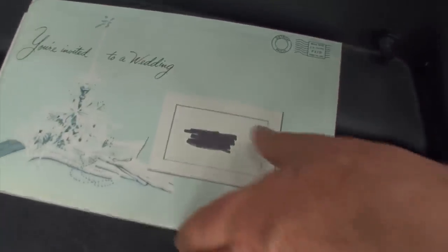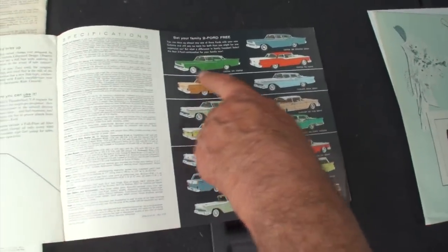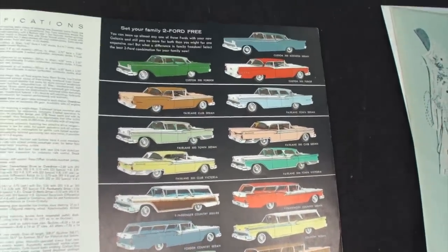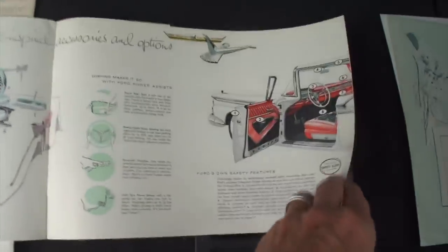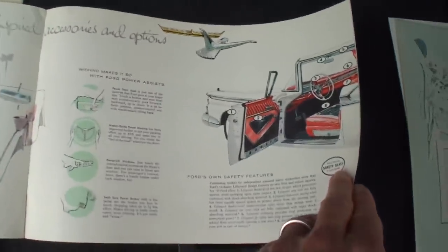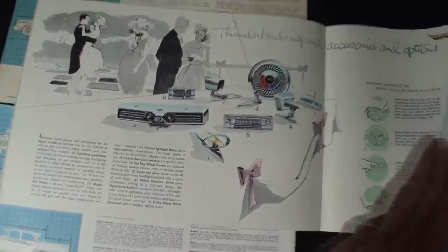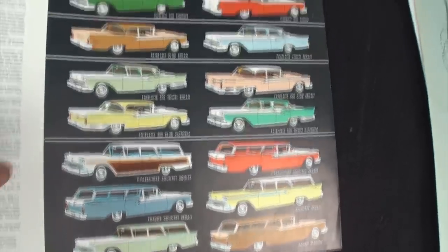Interesting, right? Show us what this invitation to a wedding looks like inside there. Yeah, here you go again. Now this goes back the opposite way. It shows the Fairlane models. Oh, isn't that interesting? It's backwards. So you've got this over here. There's one more kind of options piece showing the Thunderbird up there. There's your air conditioner. And then the back of the brochure.